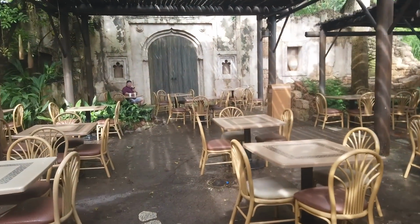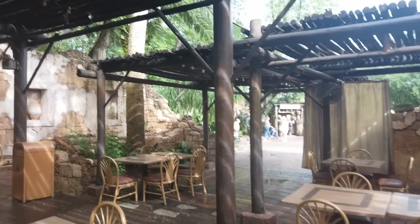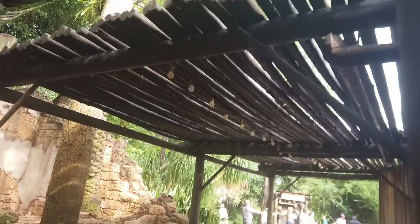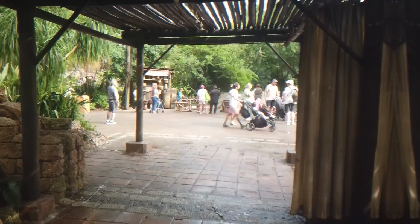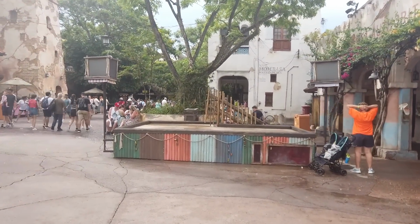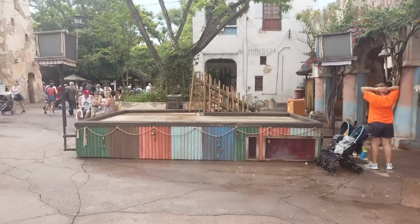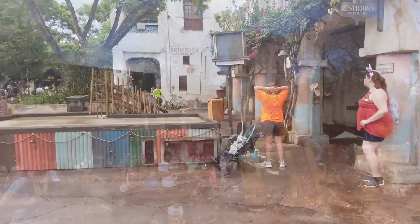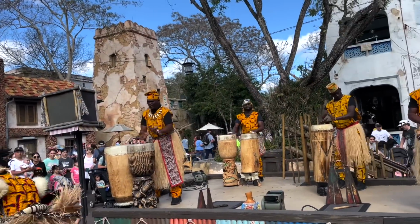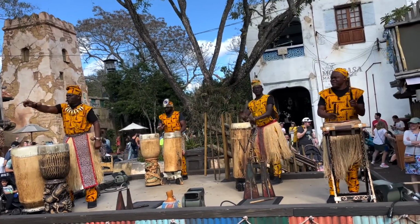There aren't a ton of tables out and about in Africa, so this is where you'll find them, sort of tucked in here. Fair warning though, you probably remember I was in here with the rain. These slatted roofs provide some great shade, but not great cover from rain. You'll see there's a stage here. Because of the rain, we're probably not going to catch any of the street performers, but there are typically a few different kinds that come out during the day at this stage, both of which I really, really like. You've got the Tam Tam drummers of Harambe, who Molly and I saw together a couple of days ago, and we definitely danced.